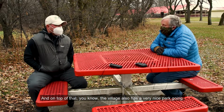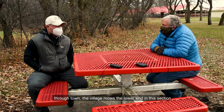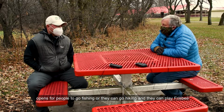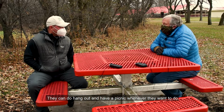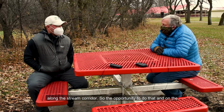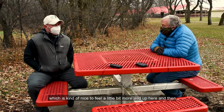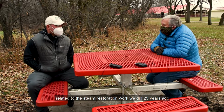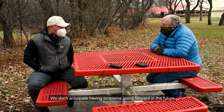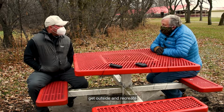And on top of that, the village also has a very nice park going through town. The village mows lower into this section of the impoundment a couple times annually, so it's open to people to go fishing, or they can go hiking, play frisbee, hang out and have a picnic, whatever they want to do along the stream corridor. And on the upper third of the impoundment, they've let it grow up a little bit naturally, which is kind of nice too. Feels a little bit more wild up here. The stream has held up real nice. We haven't had any damages to the stream restoration work we did 23 years ago. We don't anticipate having problems going forward in the future. And it's really a nice amenity in the middle of town if you like to get outside and recreate.